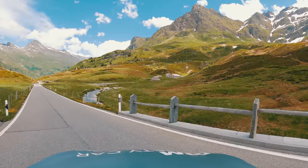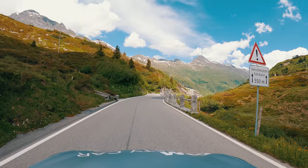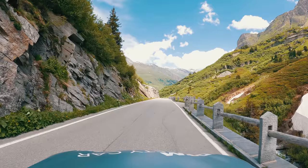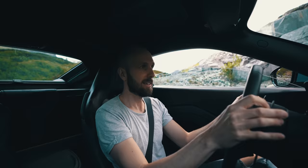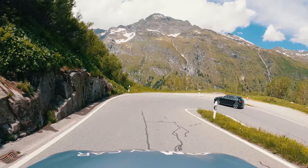What a way to start a day. So there you have it, the San Bernardino Pass. Get out in your car, come up here and have some fun. But for me, I'm now gonna head home, get some breakfast, and just continue on with my day.